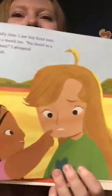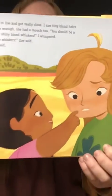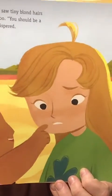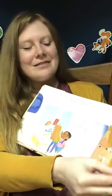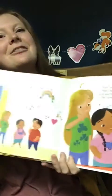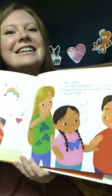And she points out at the playground the next day that the little red-haired girl has a little tiny mooch too. So everybody recognizes that they have similarities, and they stop picking on her after she has embraced herself, which is really, really cute.